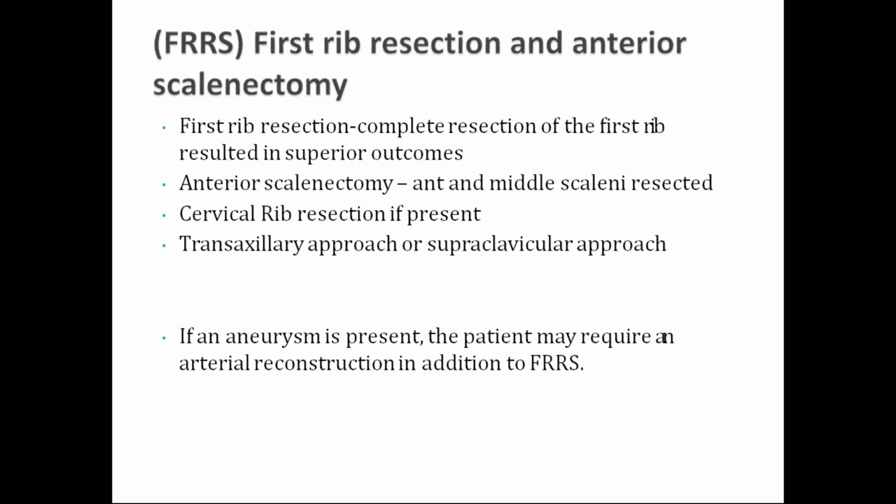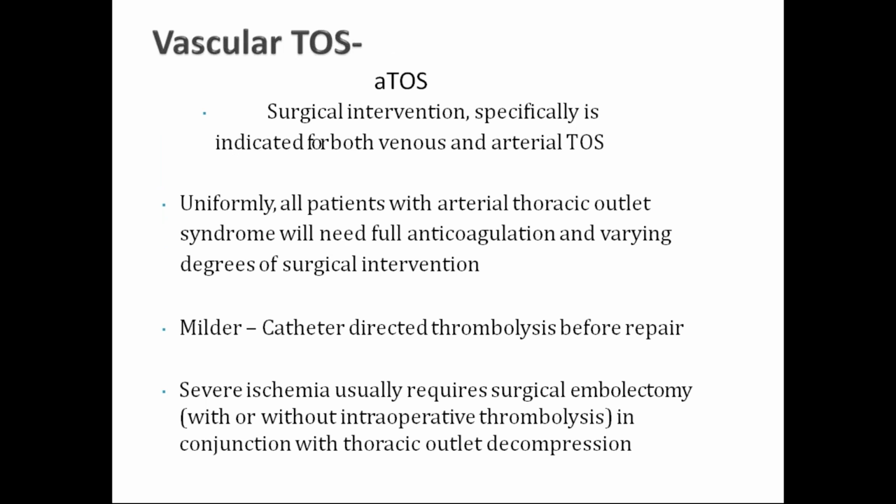If an aneurysm is present, the patient may require arterial reconstruction in addition to first rib resection and anterior scalenectomy. So in the case of vascular thoracic outlet syndrome, surgical intervention is specifically indicated for both venous and arterial thoracic outlet syndrome. Uniformly, all patients with arterial thoracic outlet syndrome will need full anticoagulation and varying degrees of surgical intervention. In milder cases, catheter-directed thrombolysis is usually done before repair. In severe ischemia, it usually requires surgical embolectomy in conjunction with thoracic outlet decompression.